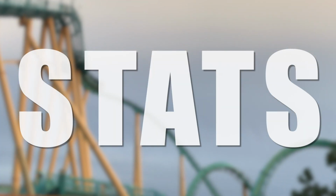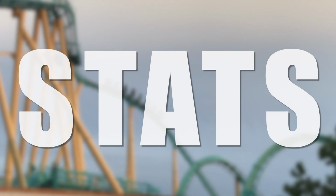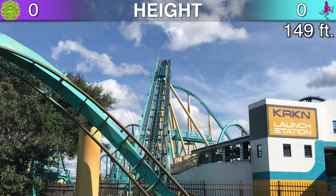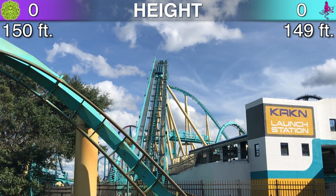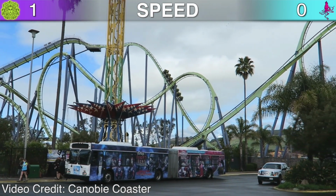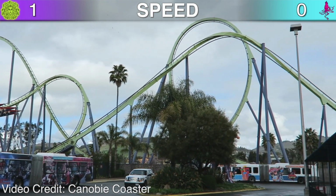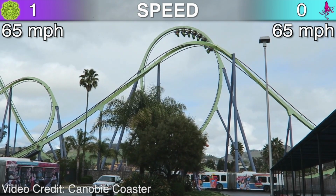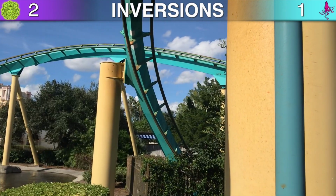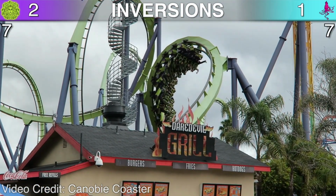For the first round, we're going to be looking at the stats of each coaster. Kraken has a height of 149 feet, and Medusa tops that by one singular foot, coming in at 150. Point Medusa. As far as speed is concerned, both max out at 65 miles per hour, which is weird because you'd think Medusa would be the teeniest bit faster, and it probably is, but the official stats say that both of these coasters are going to get a point. Another category where these coasters are even is the inversions, both coming in with 7 and both earning a point.